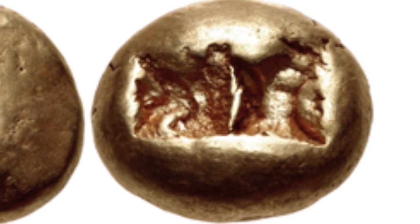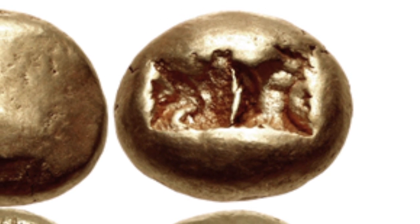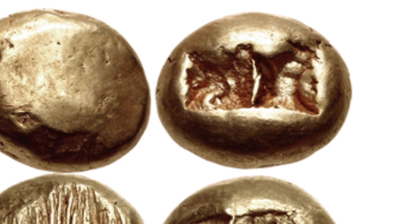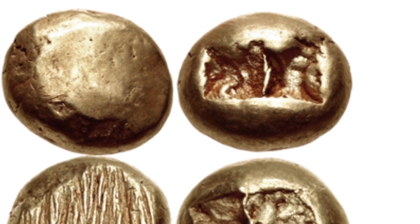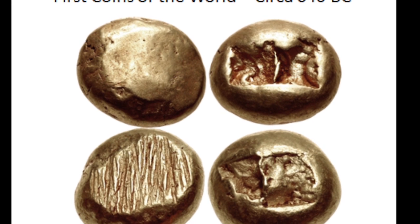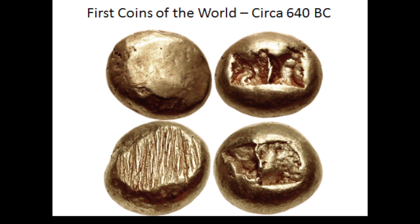And we're going to see here, as you see in this picture, a coin that looks gold, but it's a very light colored gold, you'll notice. And it's got a punch on one side and maybe a picture on the other. Those were the first coins of the world. They were made of electrum, which is a natural forming alloy of silver and gold. What does all those words mean? Natural forming alloy. You find it in nature with about 50% silver and 50% gold.